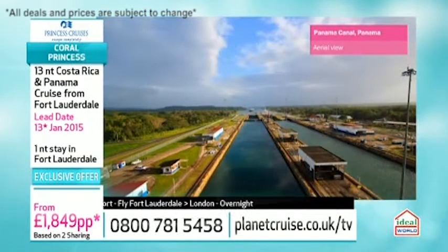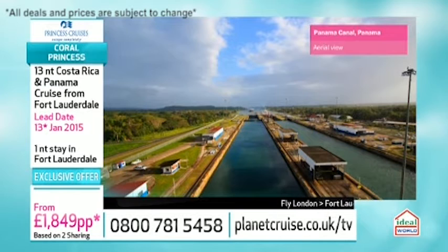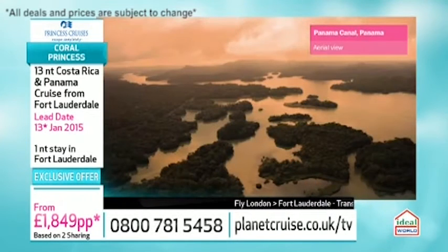There are cameras on Gatun Lock. Make a note of this, cameras on Gatun Lock. If you ever go through, you can get your family to go online and they can see you passing through on the internet through the live camera, the live web feed on Gatun Lock.